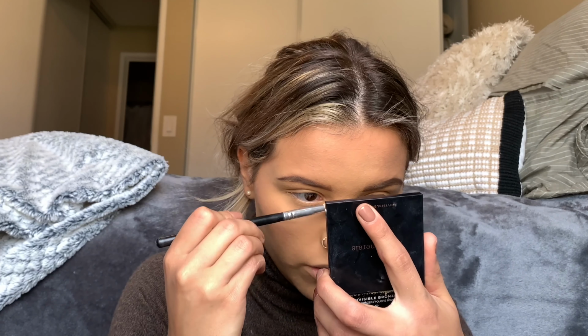I like to do a little bit under my lip and under my jawline, because your girl's got some double chins. And then I'm going to wipe off the bake too. We're going to contour the nose just a little bit. This honestly adds color to my nose. I don't like when my nose is just one shade. I feel like it looks so weird.